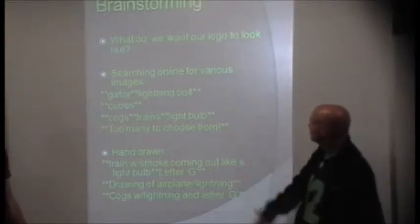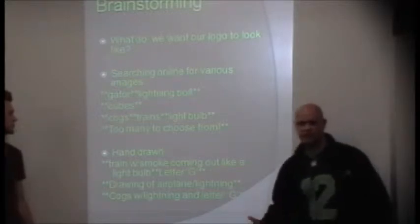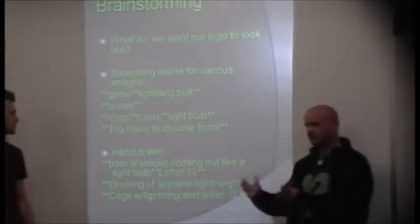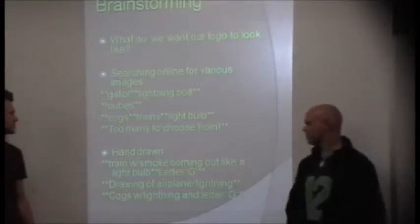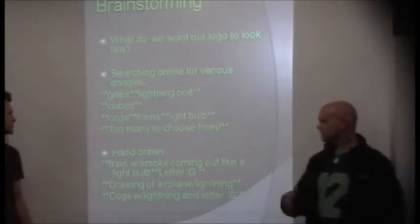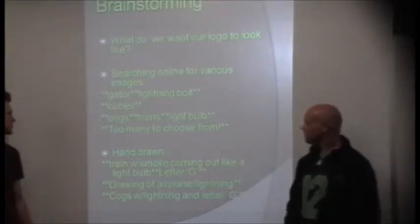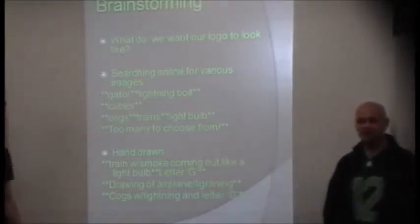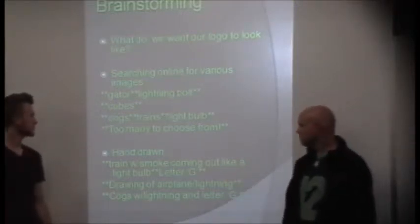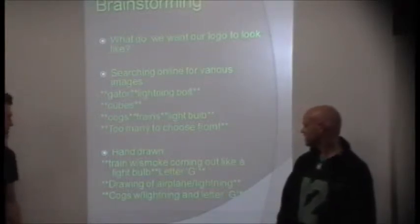Okay, more of the same kind of ideas. What do we want our logo to look like? Using the keywords we came up with, we thought about what types of things come to mind for engineering, then looked for images for those. Same thing with the gator and color schemes. We also came up with ideas for the different fields we want to go into, like a lightning bolt for electrical engineering. We did a couple of different drawings for the different aspects.